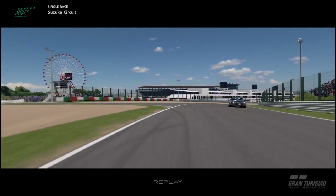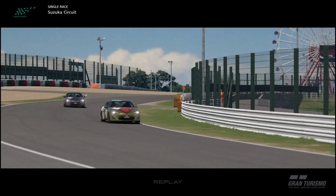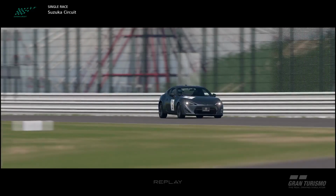I was really lucky not to spin out, but we managed to just about hold it and keep the power down reasonably okay, so we didn't lose too much time as we carry on watching from the replay camera. As you can see there, not a massive loss of time, but that was a really scary moment.